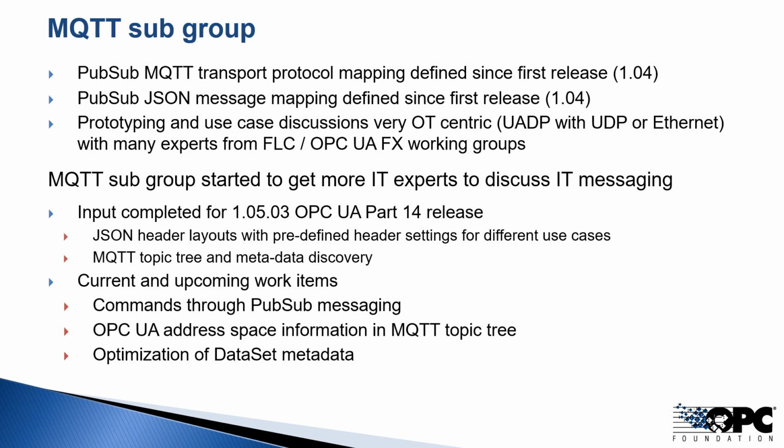The upcoming and current work items, where we continue the work for the next Part 14 release, are a feature to provide commands through PubSub messaging, to provide OPC UA address space information in the MQTT topic tree, and also optimizations for dataset metadata.